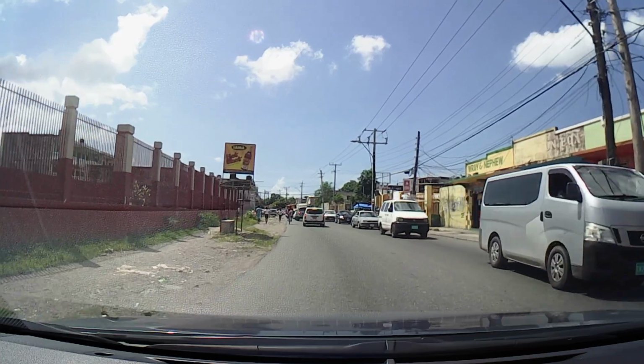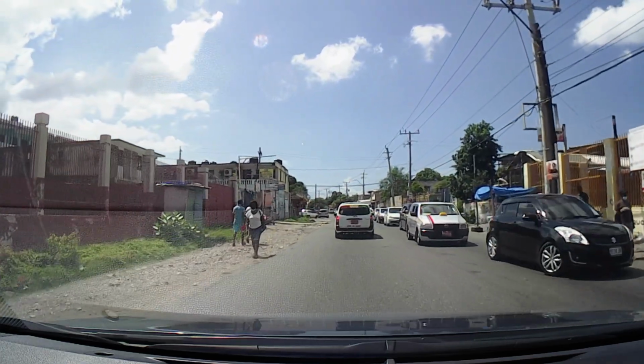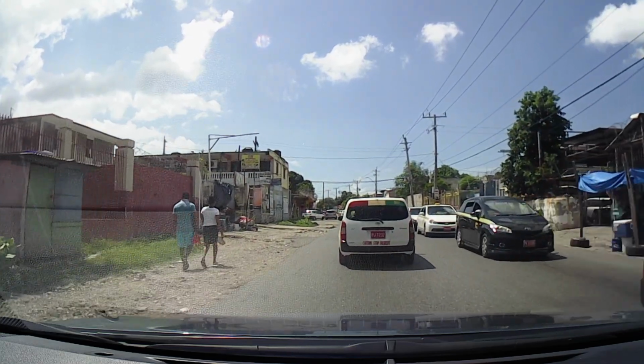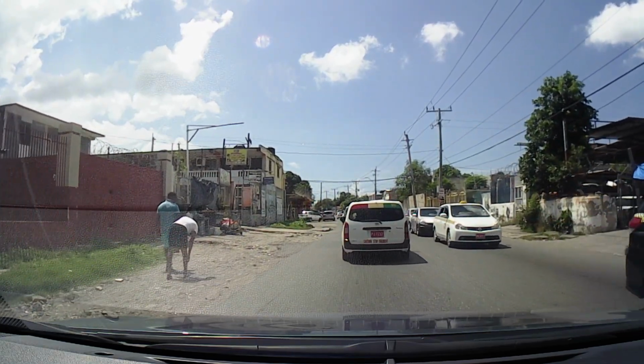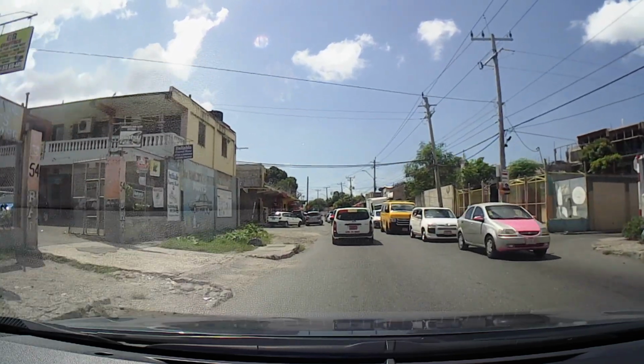So we're now on the bottom half, or bottom Waltham Park Road. The part that we were at before, coming from Moylnes Road, is normally referred to as the top, and this is the bottom, which will end at Spanish Town Road.